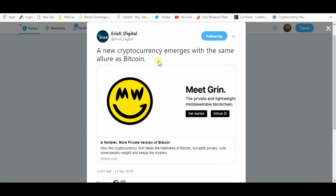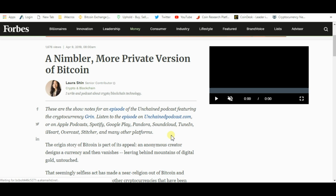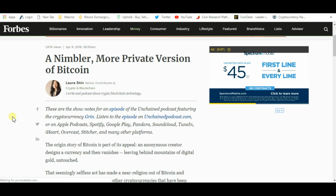Okay, from ErisX Digital. This is one of the exchanges that's going to come live soon. They tweeted this. Now, this really caught my attention. A new cryptocurrency emerges with the same allure as Bitcoin. Meet Grin. Okay, now this is a Forbes article, and they're talking about Grin, this new digital asset, a nimbler, more private version of Bitcoin. And what I was curious about is why they're comparing it to Bitcoin, what it is.